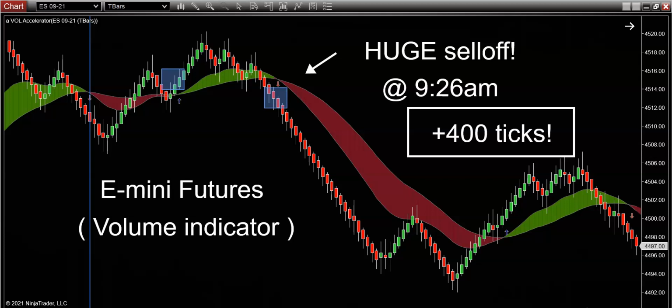Mark my words, you've heard me say this before, okay? Using volume to speculate in the markets is going to be epic. I'm telling you, it's going to be epic. It's going to be legendary. So for all of you guys that have the volume indicator, I hope you killed it today.